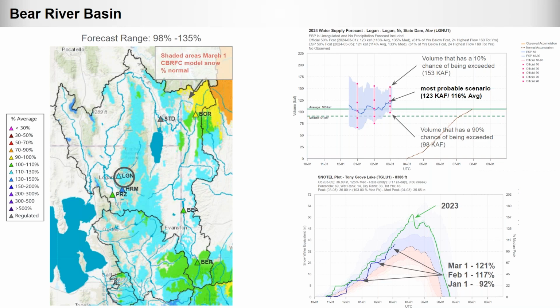Nearby is a snow-till site to this water supply forecast point, the Tony Grove Lake snow-till site. We can see the improvement since the start of the year. We're sitting at about 92% of average on January 1st, and by March 1st, we are at 121% of average. And this is referencing the figure in the lower right. And I've also put the 2023 snow accumulation for that site as well for reference.